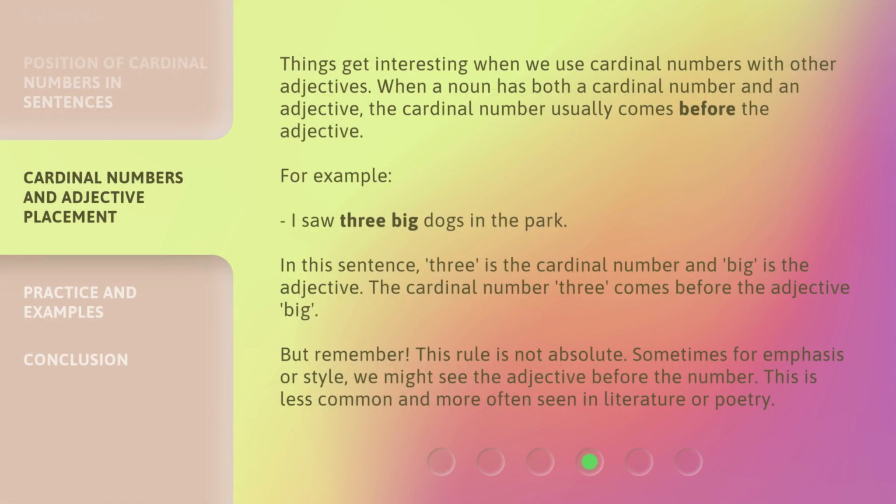Things get interesting when we use cardinal numbers with other adjectives. When a noun has both a cardinal number and an adjective, the cardinal number usually comes before the adjective. For example, I saw 3 big dogs in the park. In this sentence, 3 is the cardinal number and big is the adjective. The cardinal number 3 comes before the adjective big.